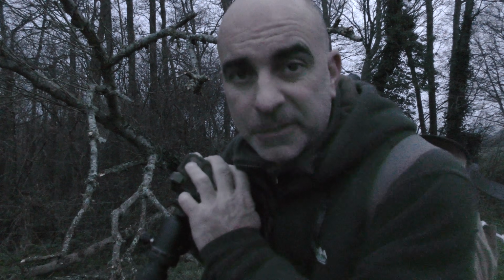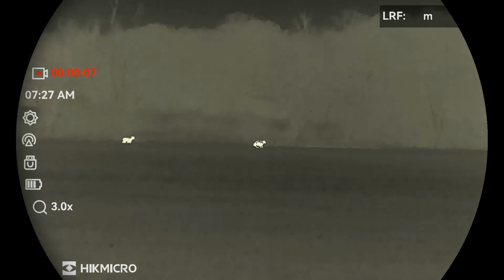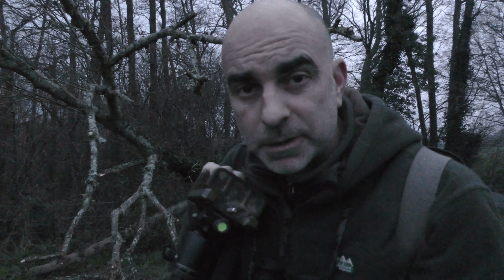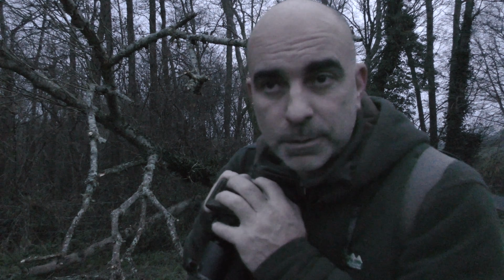Well, that was a bit of a game of cat and mouse. Those deer ended up going out across the field and dropped down into the wood. I walked over to the wood hoping that I might get a shot, because the field kind of drops away out of sight on the edge of the wood there, and I was hoping that as I came over the top they might be stood down in the bottom corner, but they'd obviously gone into the wood.